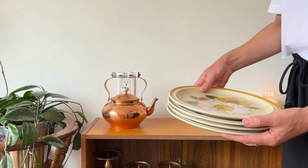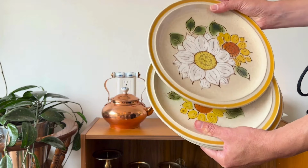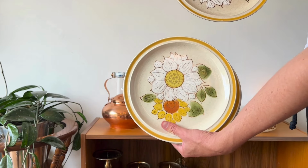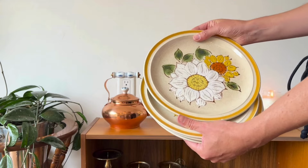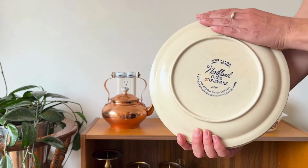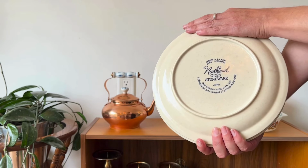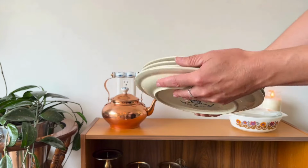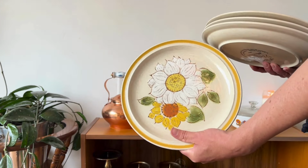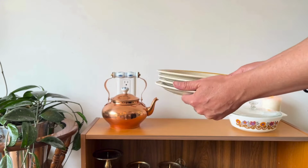I should have looked at the plates a little bit more before I got them, because there's quite a bit of knife damage on them. I don't know if you can see it there, but I was in such a rush. I just spotted them and I just grabbed them, and they're mine now. So they're very pretty, made in Japan. It's just too bad that there's so much surface damage. But so beautiful.